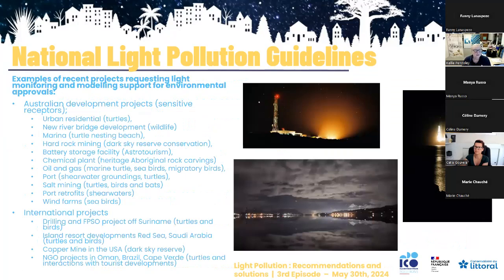So this is my last slide, and I know it looks like a laundry list, but I just wanted to give you guys some examples of some specific projects that we've had to deal with that looked at impacts of light pollution on different developments using these guidelines. So things like urban residential developments have to look at the impacts on turtles. We looked at a river development where a bridge went in over a river with a bunch of lighting on it for driving, and we had to look at that from the impact on swans.